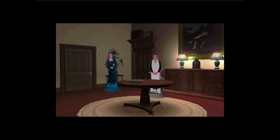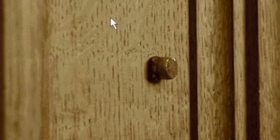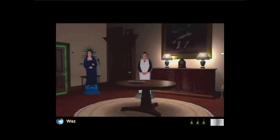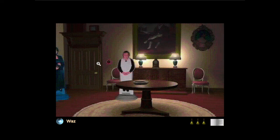Well, back in the hall, yes, the very first room I was in, there was a bullet embedded in the wall. A bullet embedded in the wall. Now I think I solved the case.